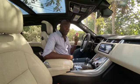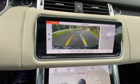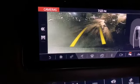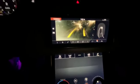It is above average, but still not the best. In the daytime, it's fine. You can see everything. The resolution's good. At nighttime, it really suffers. There's a lot of noise in the image, and that might be as a result of where the camera is placed in relation to where the backup lights are, but it's really hard to see things at nighttime.